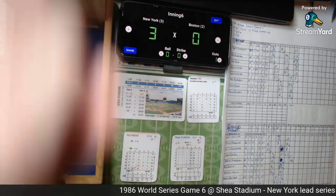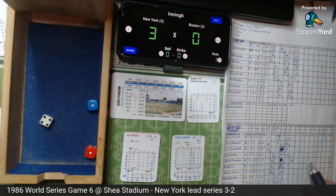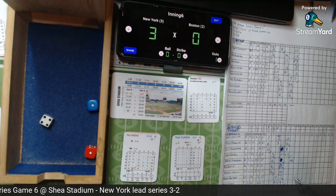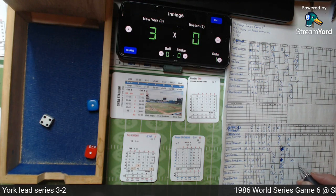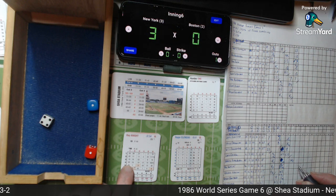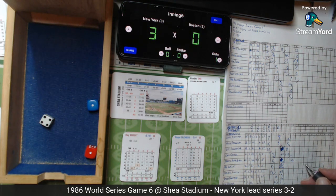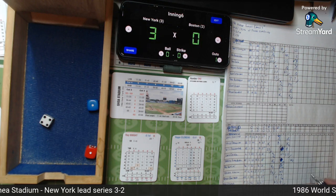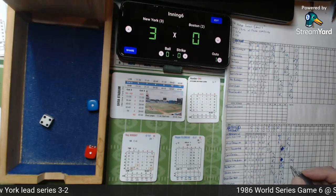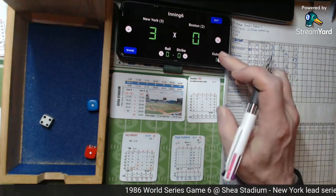Ray Knight. 0 for 1. Reached on an error and scored. 1-4. 35. 1-1 is a 1. 36 on a 1. And he's going to ground out to second baseman Marty Barrett, who throws it over to Bill Buckner for the 2nd out.